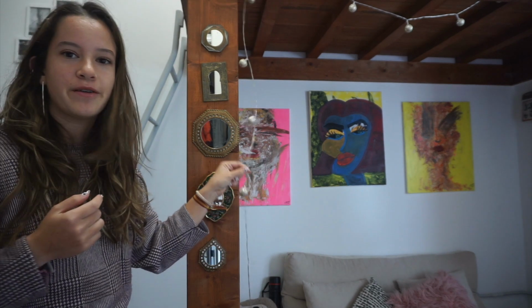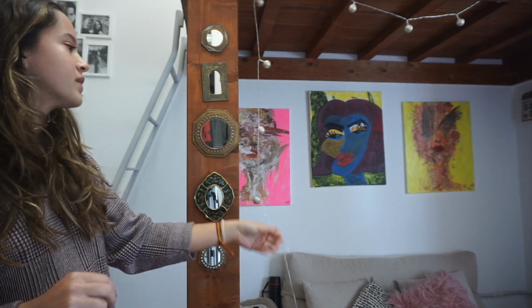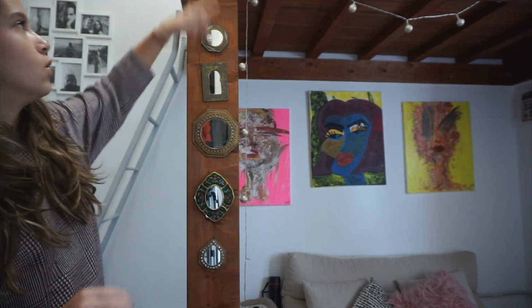And then I also have these fairy lights, but some of them are missing because my cat always starts playing with them, and some of them have fallen out. But yeah, they go all the way up my bed. That's just how they look.